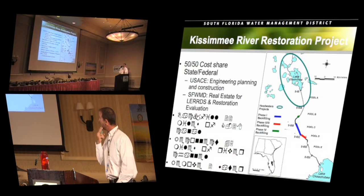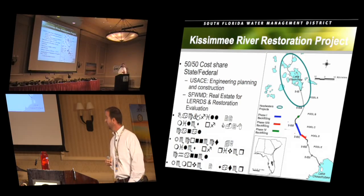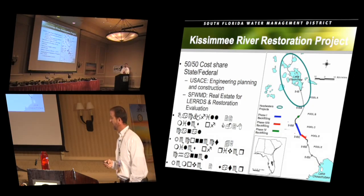So the project itself is a 50-50 cost share between the state and federal government, with the Army Corps being in charge of engineering, planning, and construction. The district has to buy the lands, and then my group of scientists, we do the restoration evaluation to see if we're meeting that ecological integrity goal.